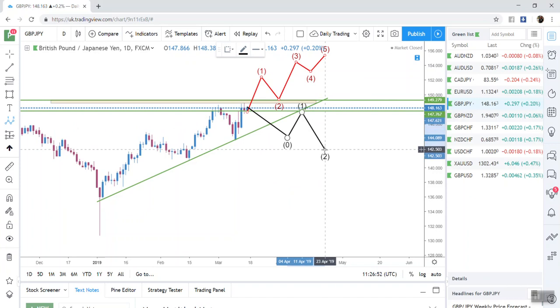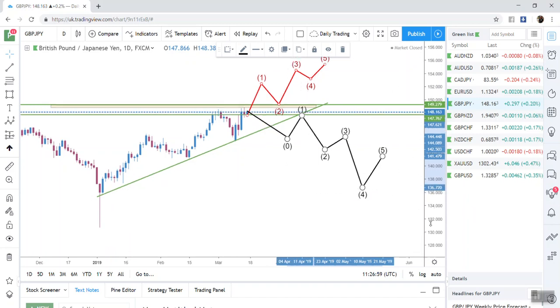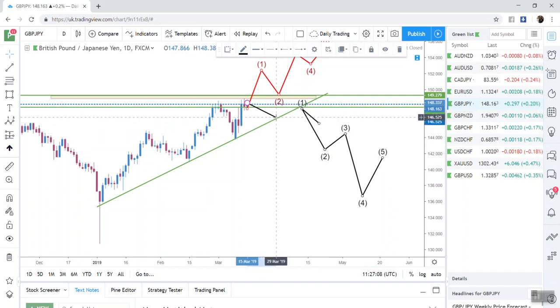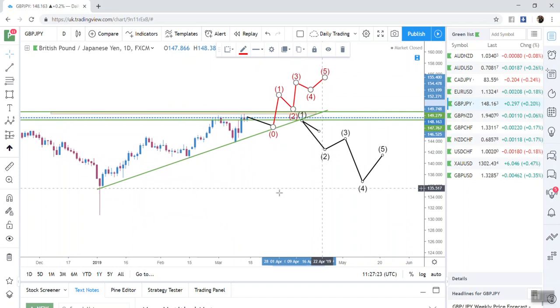Retest this way. So sit on your hands and wait, basically. I mean, it could come, this could come down to here, and that could be the start of your move up. Yeah, so let's wait and see what it's going to do.